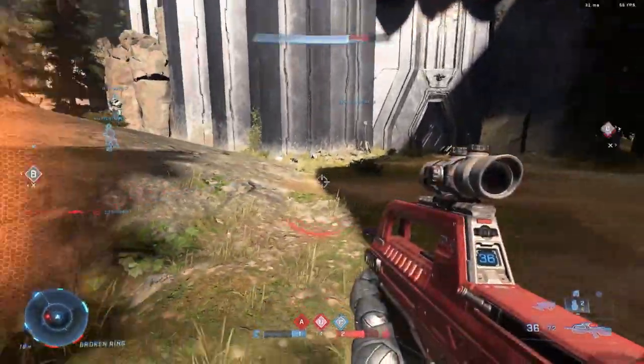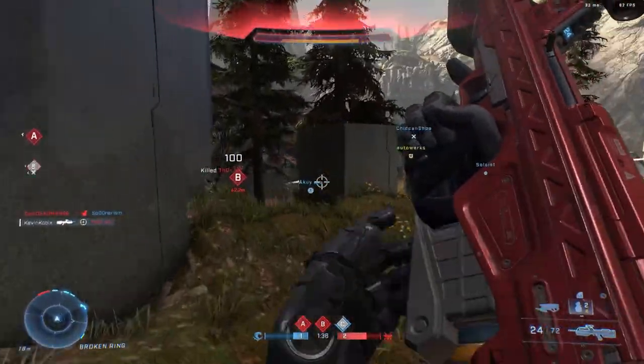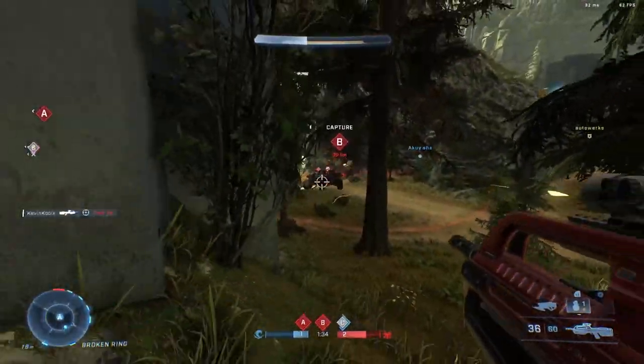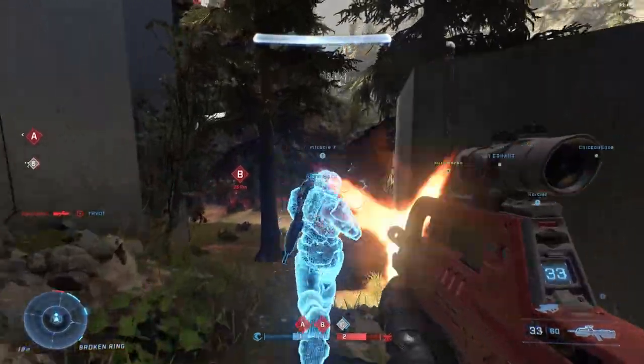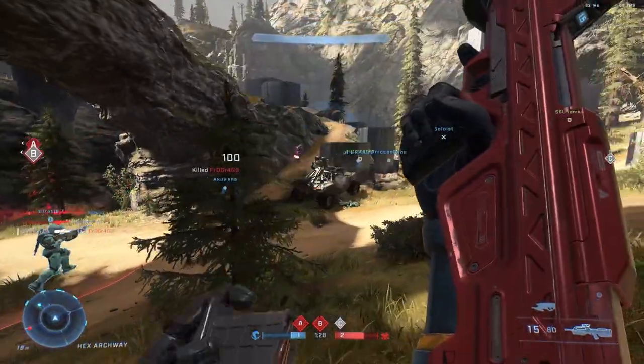I know Call of Duty's double XP tokens did a very similar thing as well, where it was in real time with their double XP boosts. 343 did say that they are looking to find some ways to iterate on the double XP boost and how they can improve it along with the community feedback.